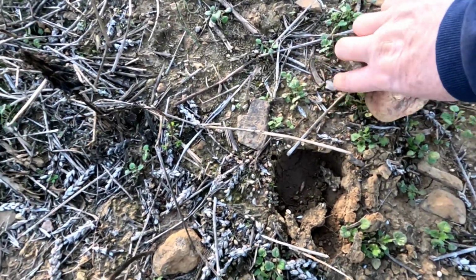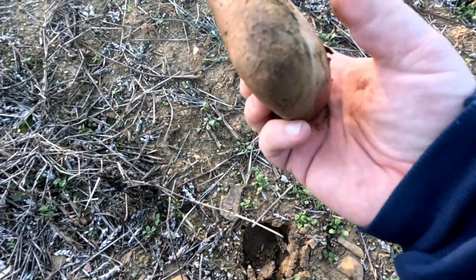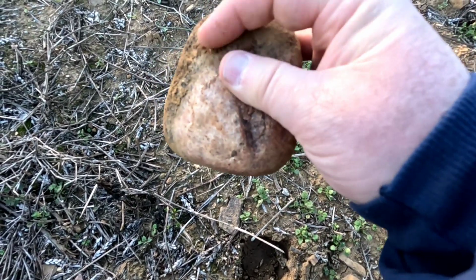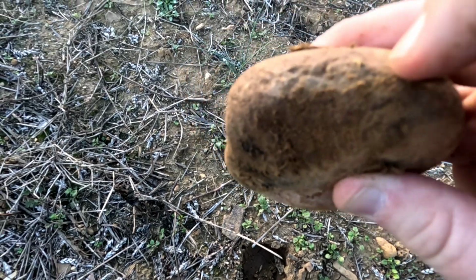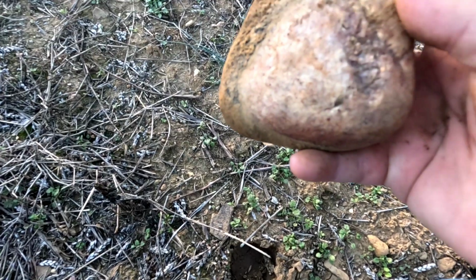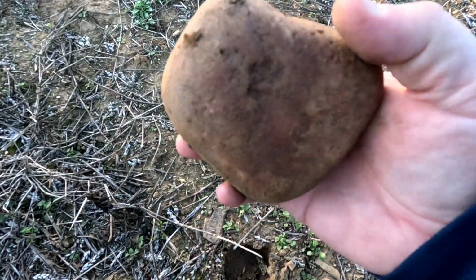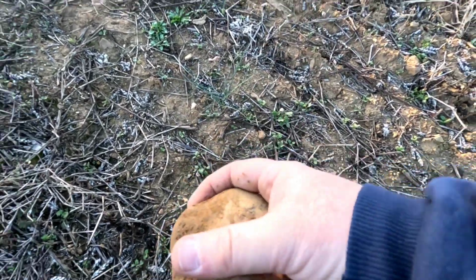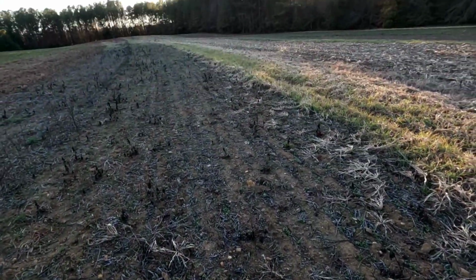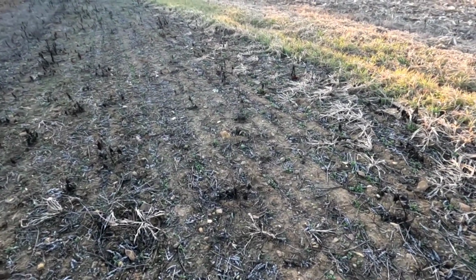Alright. Pulled out another nice hammerstone. It's a pretty nice one. Got a little bit of damage on the edge there. Almost looks like rosy quartz. Cool. See, I'm about out of light. We'll keep looking.